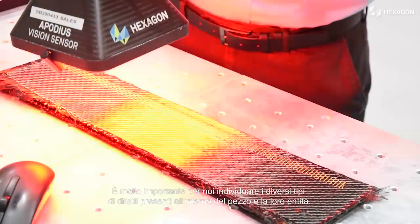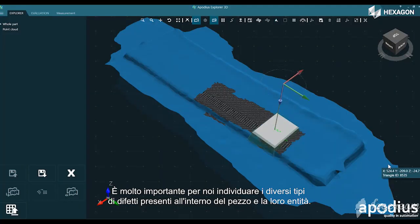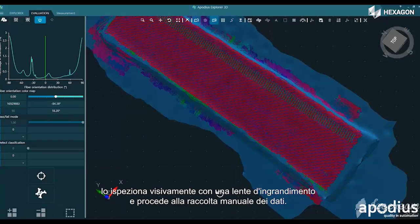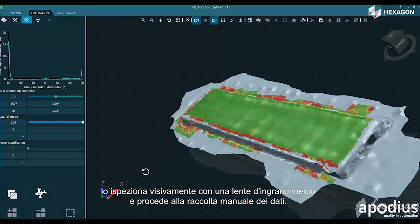It is very important for us to have an idea of the different types of defects that are present within the part and the magnitude of those defects. The current inspection process is manual, which basically means at the end of placement of each particular composite ply, the operator would go up to the part and visually inspect the composite part using a magnifying glass and record it manually.